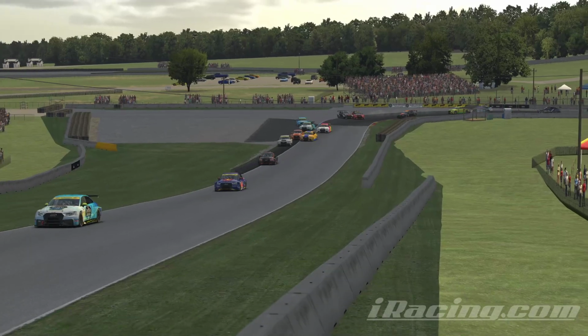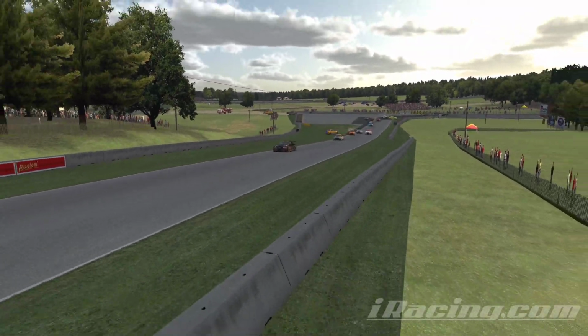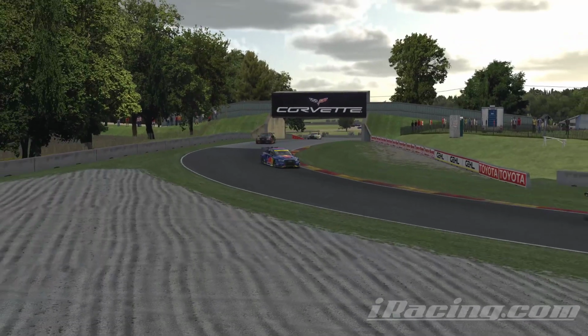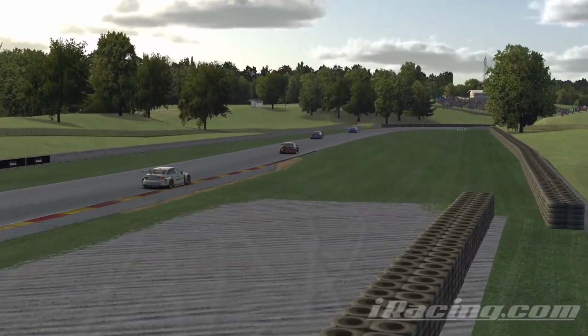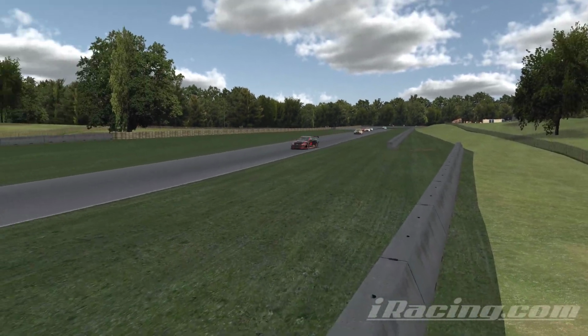The gap behind has increased to 1.2 seconds. Looks like P4 has gone off in turn 5.